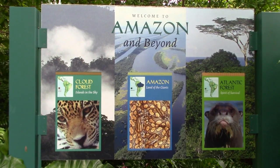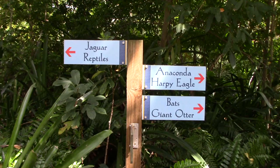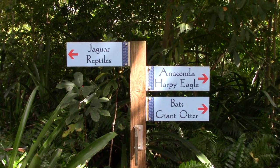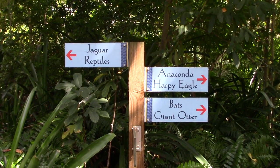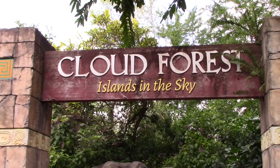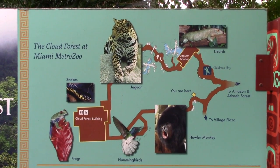Additional signage. Show you a few of the animals we'll be able to see. There are signs showing you the way to the different exhibits. So we're gonna go left first. Going left takes us to the Cloud Forest, Islands in the Sky, and some of the different animals we will see.